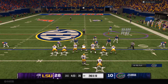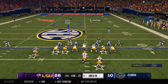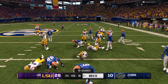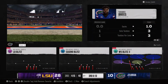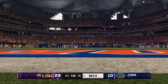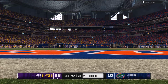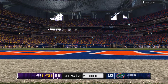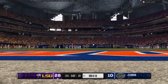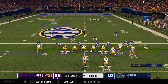Second down here. Pre-snap motion from the receiver. They flip it to him on the jet sweep. Brought down for a loss after the completion. Not what they were looking for. Backed up here, trying to make something happen on 3rd and long.